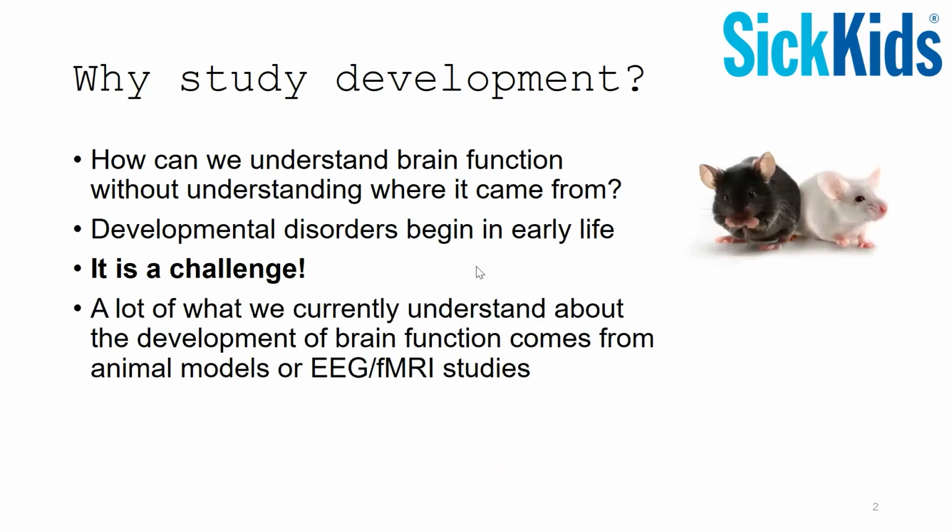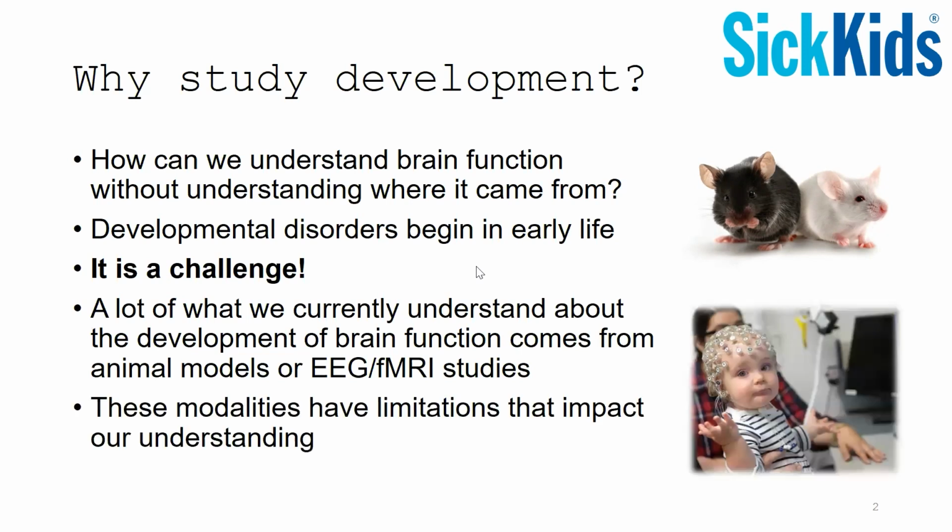Because a lot of what we currently understand comes from animal models using mice and things like that, or from EEG and fMRI. And these modalities have limitations. It's difficult to translate what we learn about animals directly to humans, as a rat's or mouse's brain is quite substantially different to our own. EEG suffers from poor spatial resolution, and fMRI is very challenging, especially around the age of 2 years old. I don't know if you've ever tried to put a 2-year-old in an MRI, but that could be quite difficult. And so MEG offers a positive alternative.